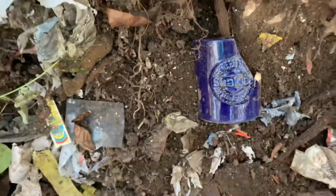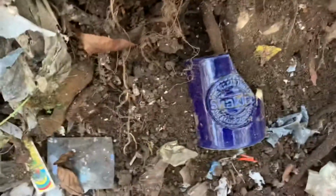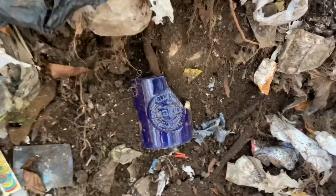I'm back here at the dump. Tara wanted me to get this piece for her. I came to get this piece for her right here. She said it would look good in her bottle wall that she's fixing. And I think it would too. So I'm gonna get that for her. All right, y'all.